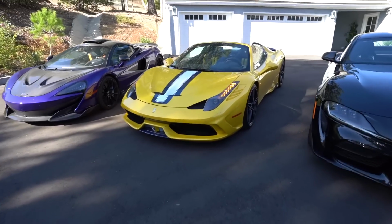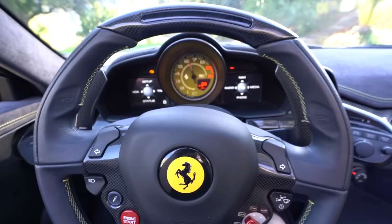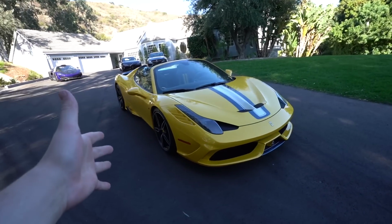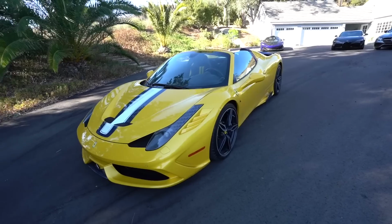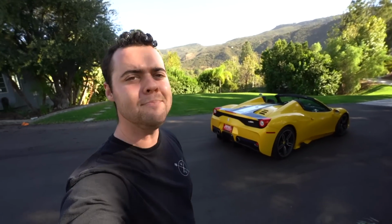All right. It's Ferrari time. Easily the most breathtaking, beautiful, and best sounding car I have ever owned. This is my 2015 Ferrari 458 Speciale Aperta. Based on the Ferrari 458, already one of the best driving cars in the world, the 458 Speciale is the track-focused, lighter weight, more hardcore version of that. And the Aperta, well, that's the hardtop convertible version of the Speciale. And they only made 499 of these.